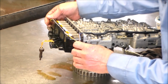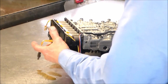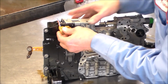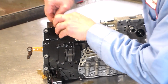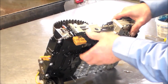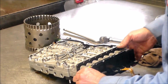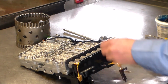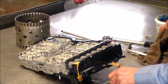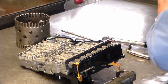So the only thing we have left to do now. Wrap these wires around here like this. Bring this up. Hold it over here. Plug that in. And that is it. She is complete, ready to go back in the car. Here is the HIS pump again, the hydraulic impulse storage for the start-stop feature. So we should be good to go.